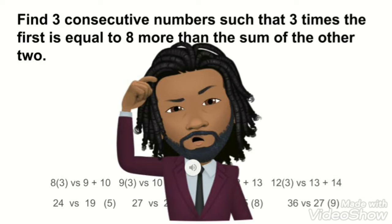I just went ahead and looked at the answers and said, okay, the choices they gave me were 8, 9, 10; 9, 10, 11; 11, 12, 13; 12, 13, 14. So I just kind of said, okay, the first number is times 3, and it has to be 8 more than the other two just added together.